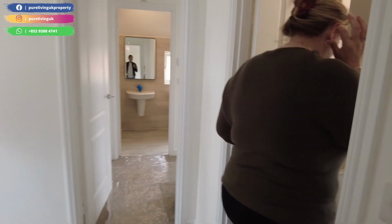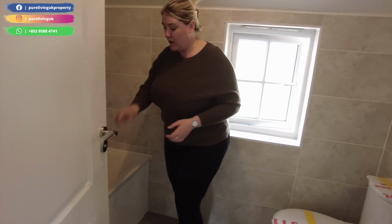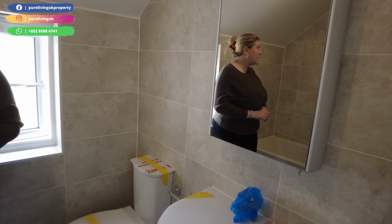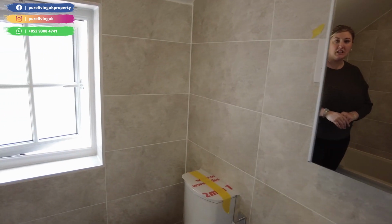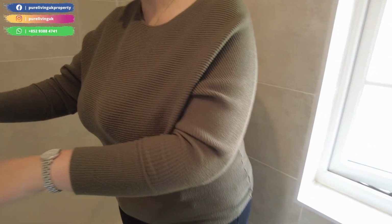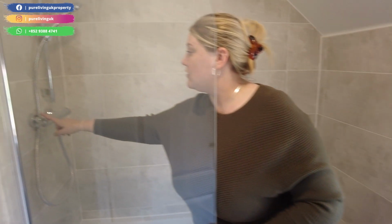We do the bathroom first. We are aware that the bath panel does have a crack in it, just so you're aware that that will be replaced prior to completion. That's currently in order.